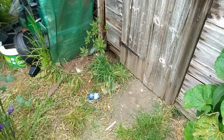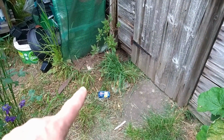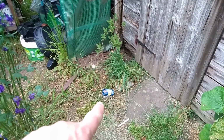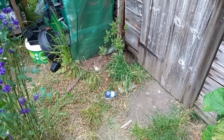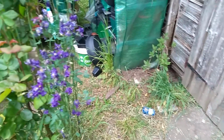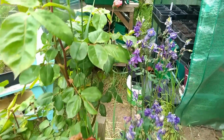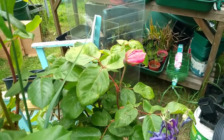That's it. Oh, this is where the fox cubs get in and out, which is why it's always a mess. There's a tin. They brought a tin. Look, some type of fish tin, I'm sure. Aquilegia. And then we have a little rosebud there.